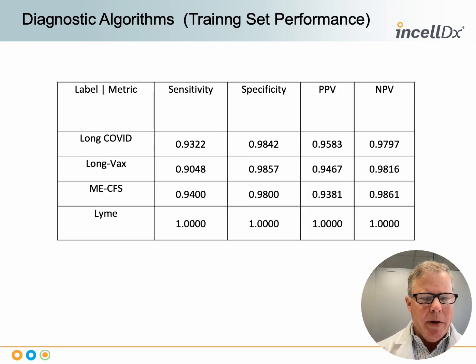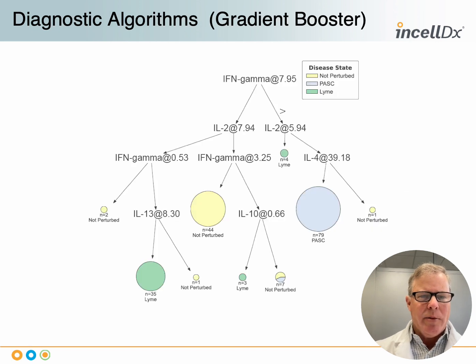And with this training set performance, we were able to achieve reasonable performances for both long COVID, long VAX, ME/CFS, and chronic Lyme, as you can see in this table. But we wanted to further refine these diagnostic algorithms because, as you can see in the previous slide, ME/CFS was across the board in terms of cytokine expression. So when we looked at a test set that only included healthy controls, long COVID, and Lyme, we saw even improved performance when looking at healthy controls, Lyme, and long COVID.